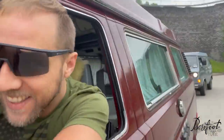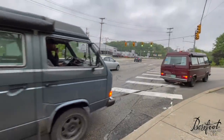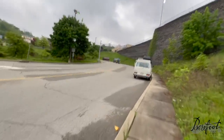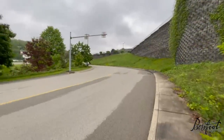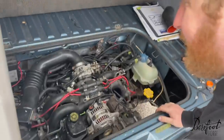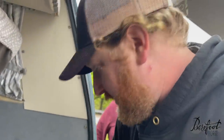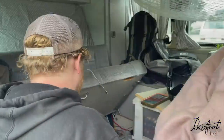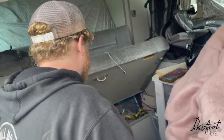So here's an update. So far, we've only broken down once, and Craig is under tow. So hopefully we'll figure out what's wrong with his van. They left me. Guess I'm walking. Well, we broke down, and I don't know why. Gotta start doing some diagnosing. This trip so far is really reinforcing that this is a good idea.